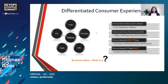So how do we know whether or not our services deliver that business value to the customer? What is this business value? Business value is that differentiated experience which the customers get on consuming our products and services. And as an organization, it is extremely important to continuously and constantly keep a check on whether or not we have been delivering value to the customer.